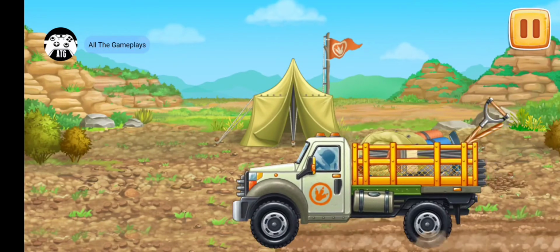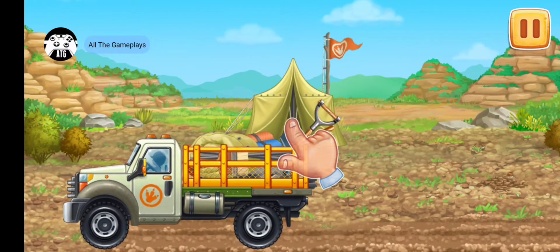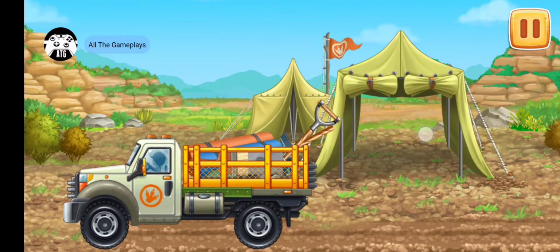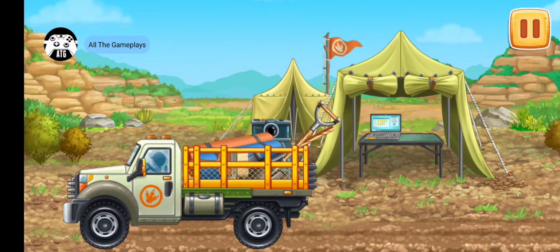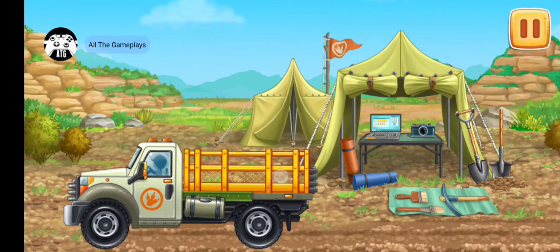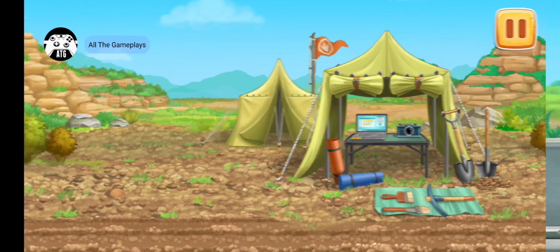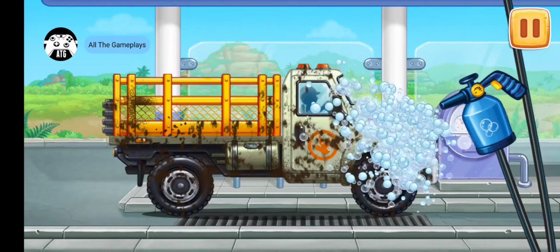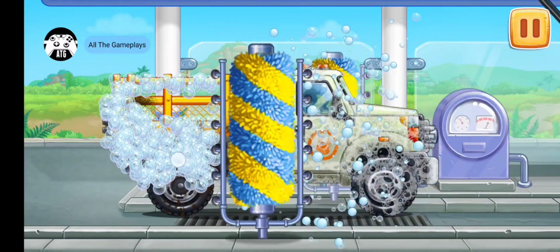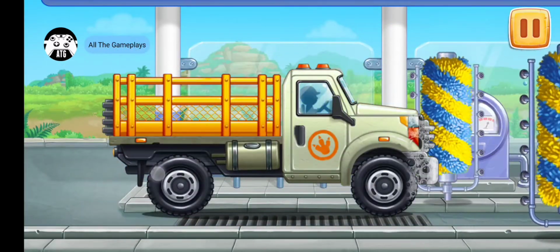Let's set up camp and get our tools for excavation ready. Let's wash the truck. Let's start foaming the machine. Done!